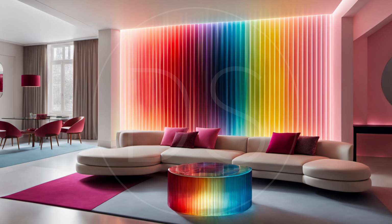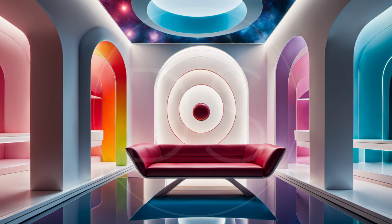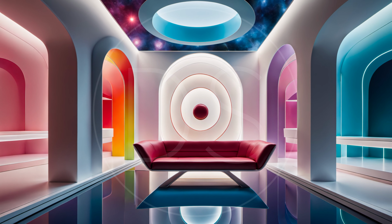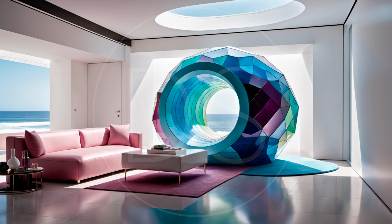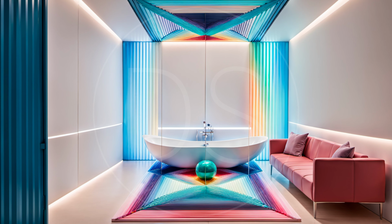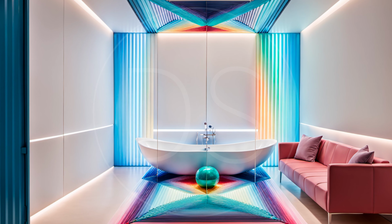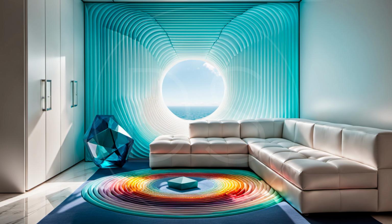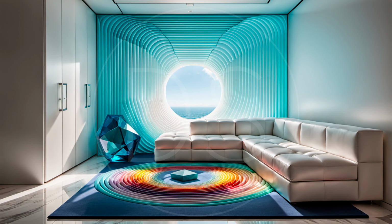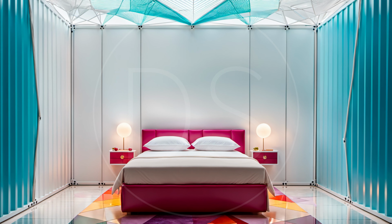In terms of color application, the cyberpunk style in interior design favors cool tones such as silver, gray, blue, and red, contrasting them with high saturation colors like fluorescent green and bright pink to create a strong visual impact. These colors are often combined with LED light strips, fiber optics, or holographic projection technology to produce dynamic light and shadow effects, mimicking scenes from sci-fi movies. Additionally, the style frequently employs transparent glass and mirror materials to enhance the modern and technological feel of the space.